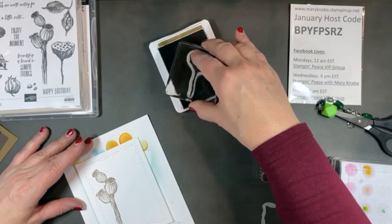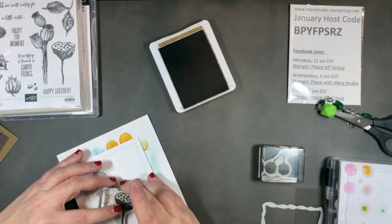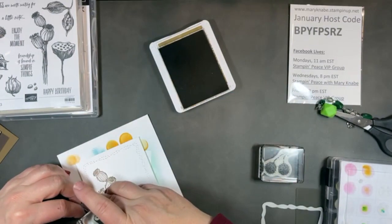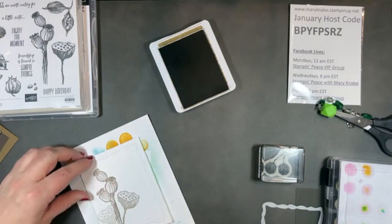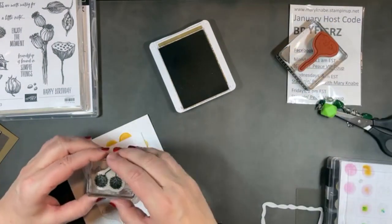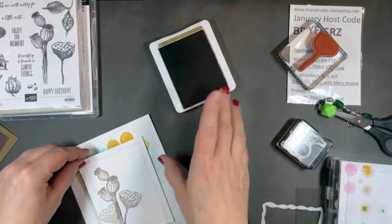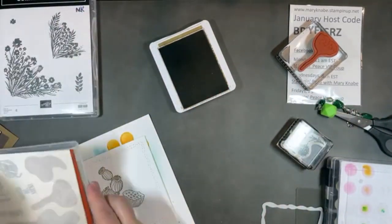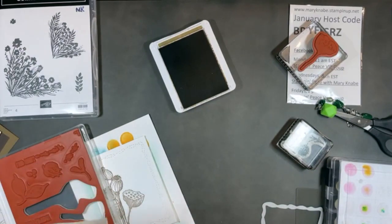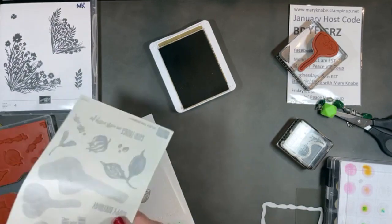And I'm going to do the very same with the other pods. This one I might stamp off a little bit too. Okay. And then this one, that might be too much. I'm not going to do that one. But I do want to add a sentiment here. And you can see this is going to be pretty, so far just tone on tone.